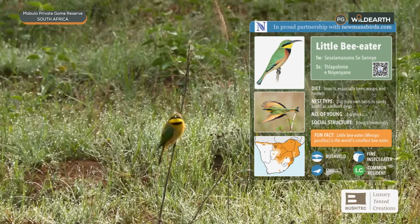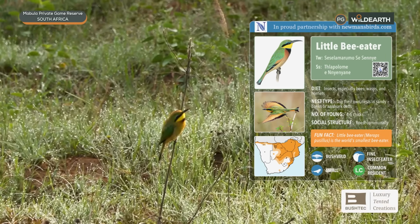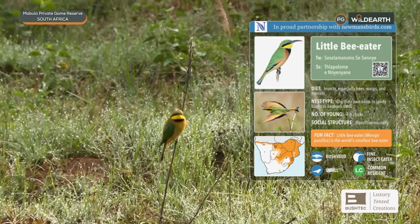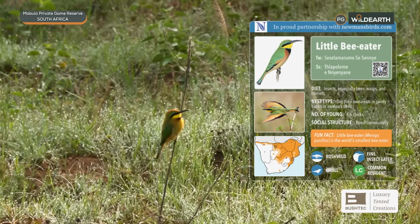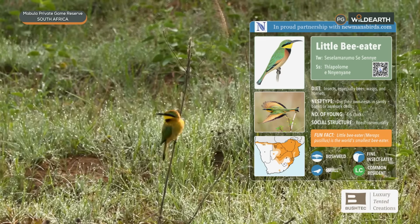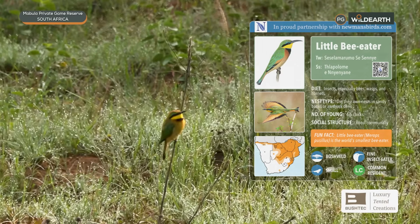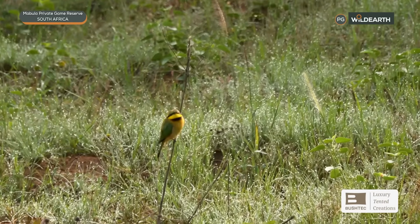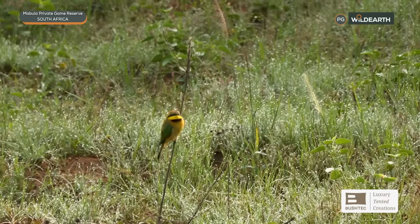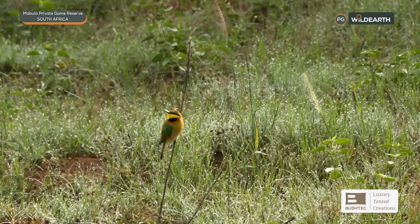And you can see all the details of the color. Lots of green, of course, on the back, but that lovely yellow throat. And the black line through the eye, which sort of extends straight from the beak. And then there's a tiny bit of blue, we call it eyeshadow, just above the eye. That is also so pretty when you have a chance.